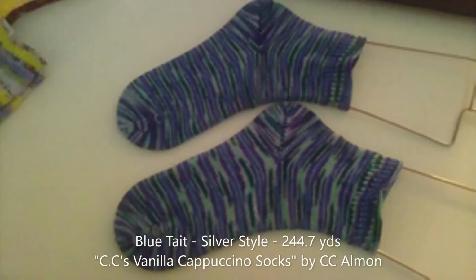And finally, the last thing that I did finish since the last time we talked is what I called Blue Tate Silver Style. These were actually shorty socks that I made for myself, and they came in at 244.7 yards. The pattern on this one was the CC's Vanilla Cappuccino Socks by CC Allman, and I did use the colorway number 8826 from Cascade Yarn Silk Paints. I absolutely love this blue variation. Love it. And I did use a size US 1, which is a 2.25 millimeter needle, actually on 9 circulars for the whole sock, which is great, except for the ribbing at the top. And well, okay, fine, the toes too, but anyway.